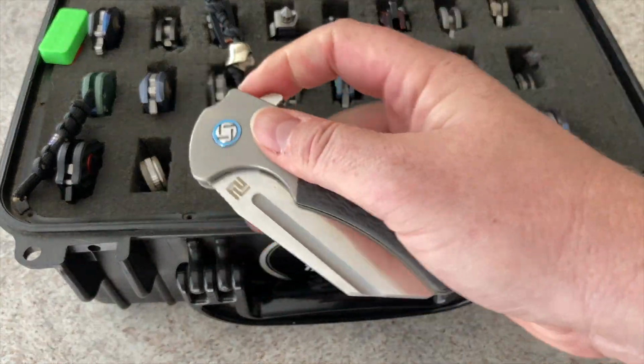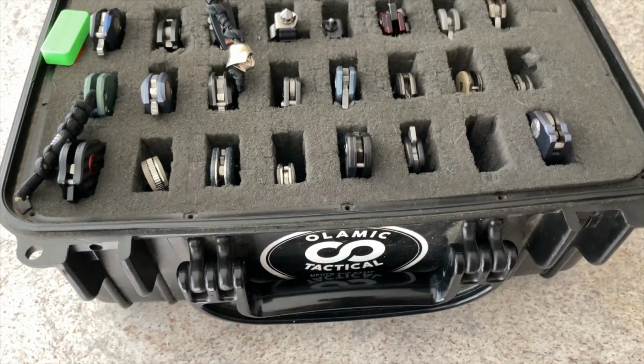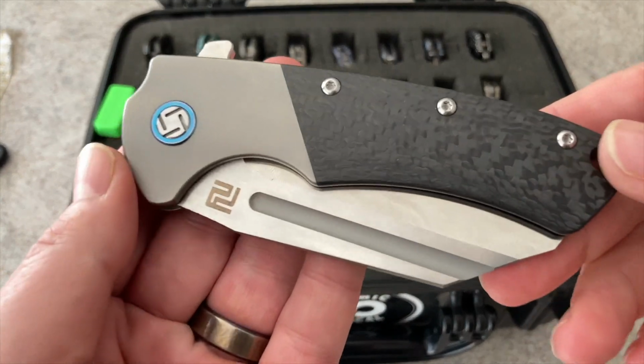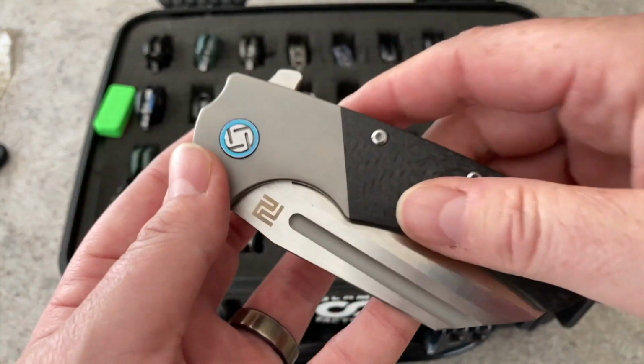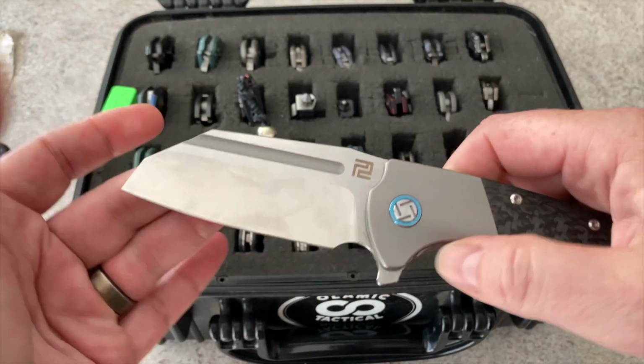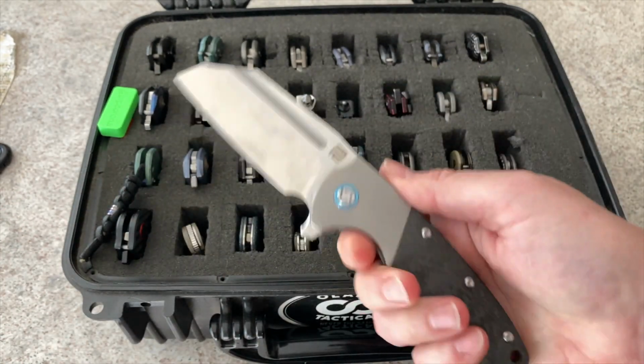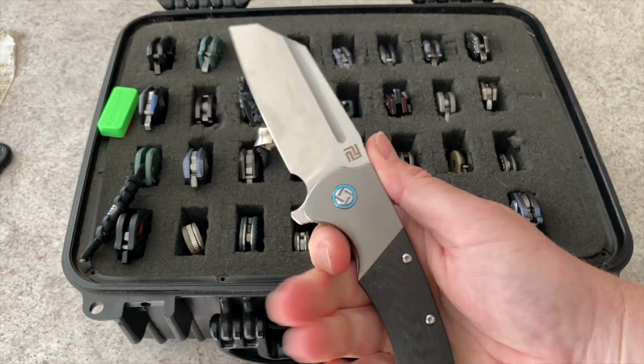This one is a knife that was sent to me. Let's pull this up a little bit. I design knives. This was a knife from the company that I design knives for that came in for review. I liked it so much they told me if I wanted to keep it, I could. This is the Artisan Mastiff, and this is a really, really nice knife.